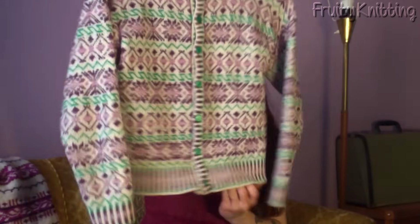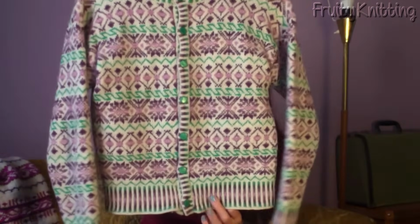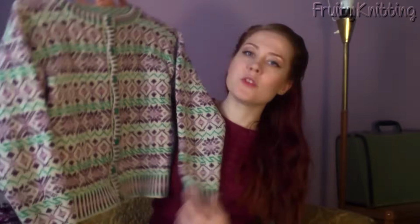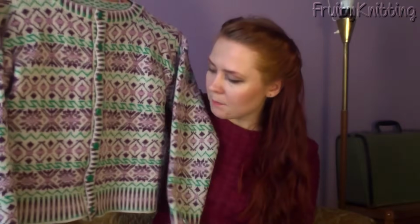And about a year after I started knitting, I decided to knit my first stranded cardigan, which was this one. It's a pattern by Geoffrey Honeycutt called Shetland Rose Cardigan. It's one of the few new patterns I've used.